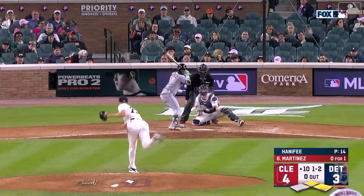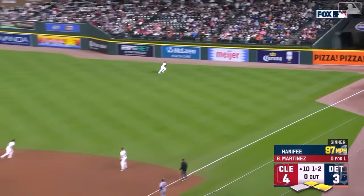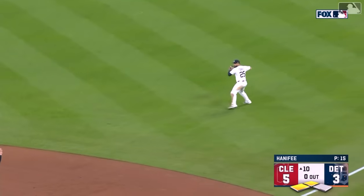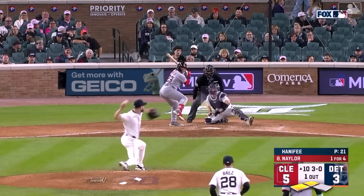And let's see what Angel Martinez is doing. On 1-2. It's a line drive to right field, and that is down. Rolling all the way to the wall. On 2 strikes again. The Guardians attack. It is 5-3 on an RBI double from Martinez.